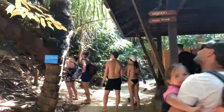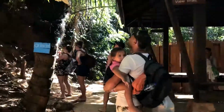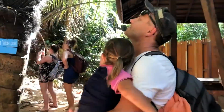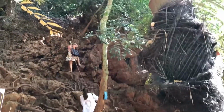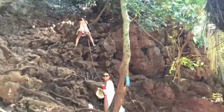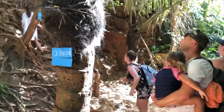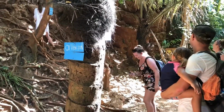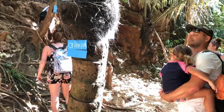Alright guys, now if you've done your research, you probably know about the lagoon and the viewpoints that you can go to. It's pretty much impossible for us to get there with our 2-year-old because you need to climb using a rope. Let's go. You can do it! If you head up there, you'll find the viewpoint first, and apparently I've read that it gets even trickier to get to the lagoon, but very worth it because it's pretty.